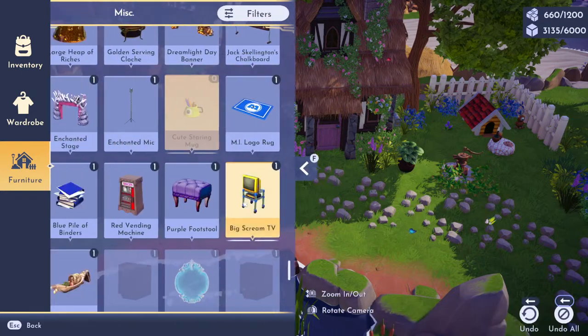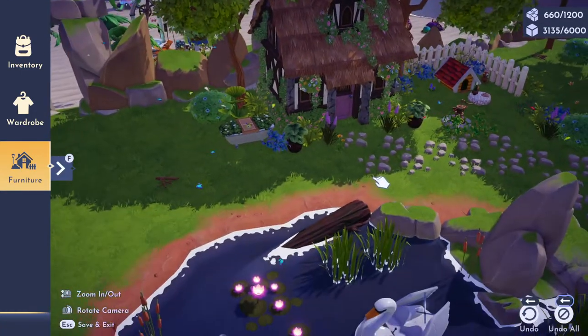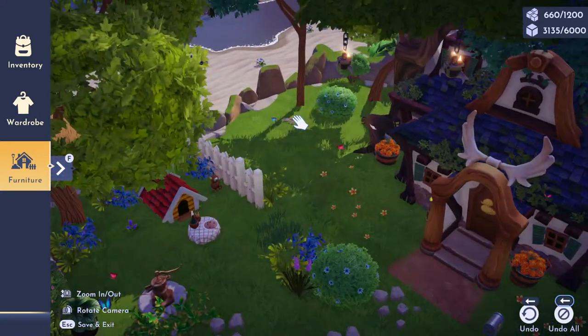I'm going to put this coffee cup there. Since that is called a coffee table, I'm putting the Monsters, Inc. just because I love it. I love the Monsters, Inc. We need more back here.